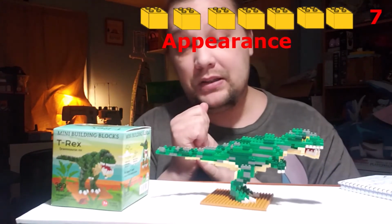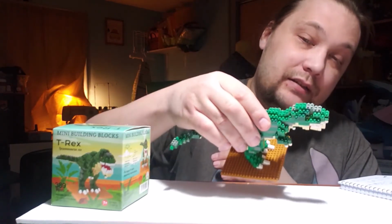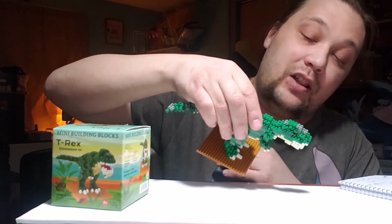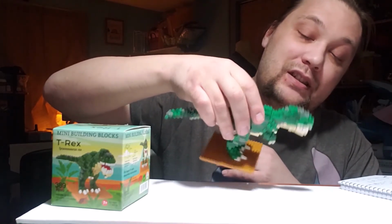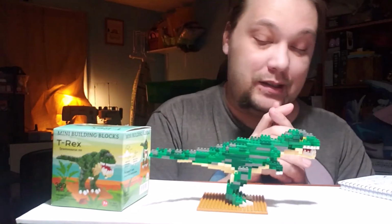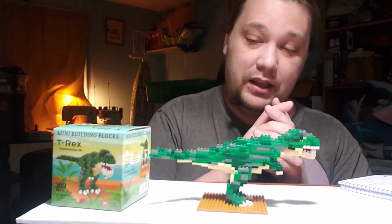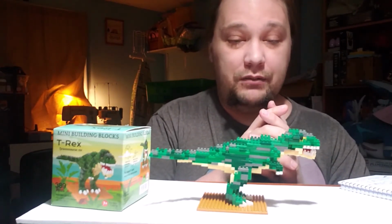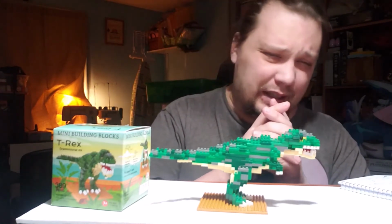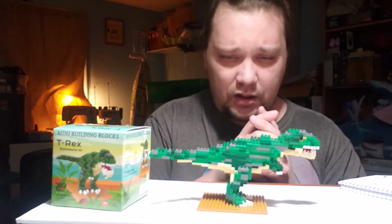My biggest gripe is probably that something better could have been done with the eyes. There are some yellow bricks in there, but they're very hard to see. It's a bit weird like that. Other than that, I think it's a good representation of a T-Rex. The head shape is maybe a little bit off, but use your imagination, it works.